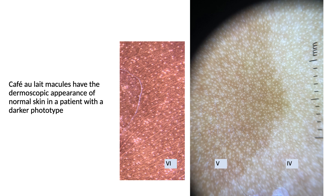For instance, this child has phototype 4 skin, which is normal, seen on the right, and then the cafe au lait has the normal skin pattern that we would see in a phototype 5 patient, and then in the middle area, that is normal phototype 6 skin.